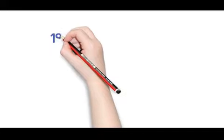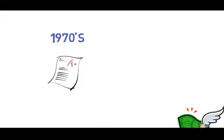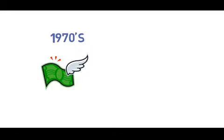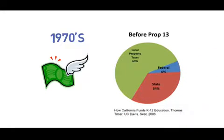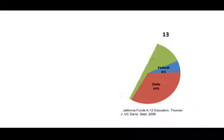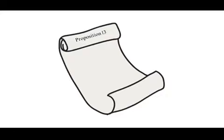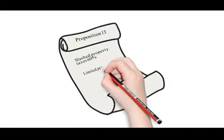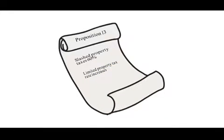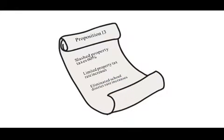Let's take a look at how schools were funded in the 1970s when California schools were considered to be excellent, and per-student spending was consistently above the national average. Local property taxes made up 60% of the funding for schools, and the state contributed about 34%. Then, in 1978, Proposition 13 was passed, which slashed property taxes by an average of 60%, limited property tax rate increases for residential and commercial property, and eliminated the ability for school districts to increase their property tax rates for school programs.